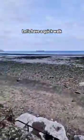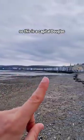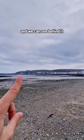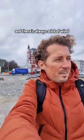Let's have a quick walk. Let's have a look at the landscape here. So this is the capital, Douglas. Well, actually everything here. But the center is there. And we can see behind it there are some rocks. So it's a pretty hilly island. And there's always a lot of wind.